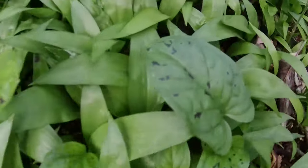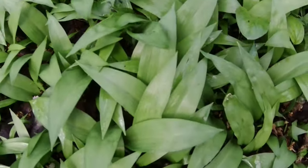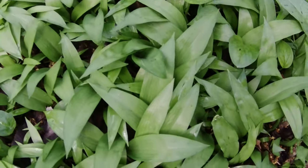continue searching. There's a bare example. So there's your arum lily, the one with all the dots all over it. And then there's your ramsons.